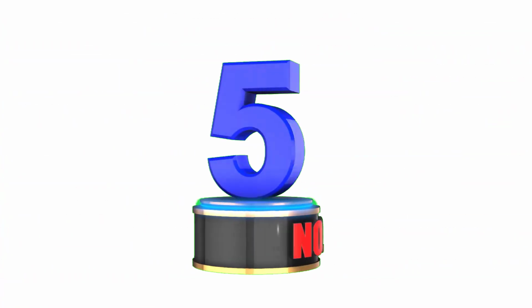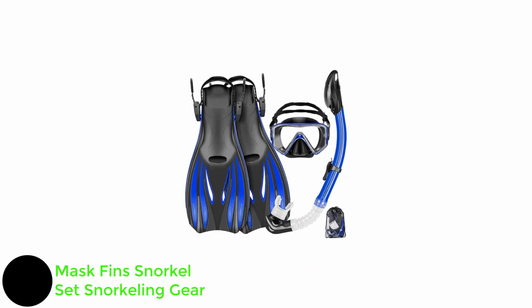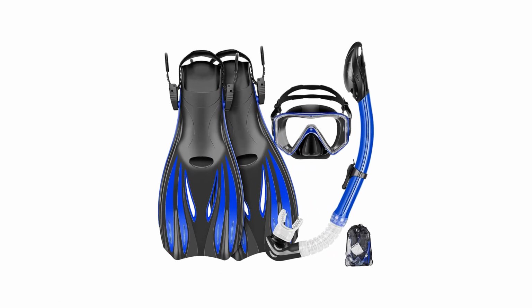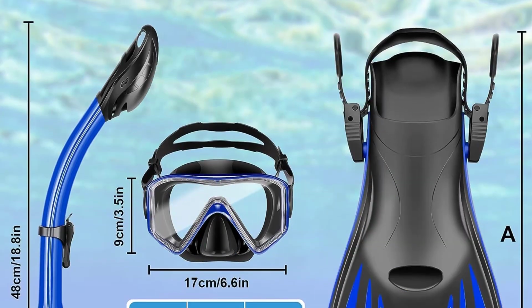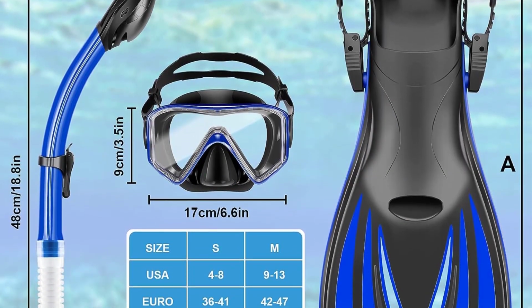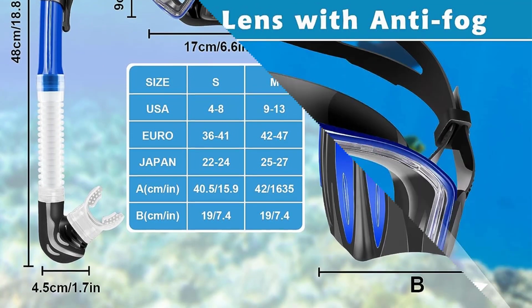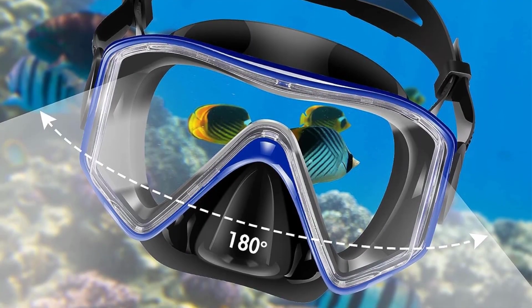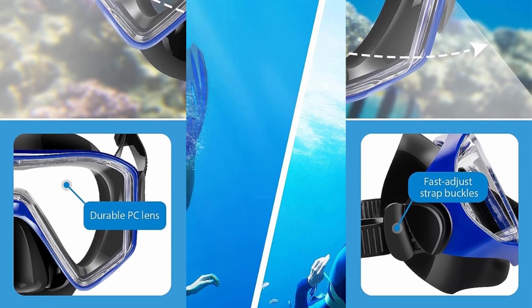Number 5. Mask Fin Snorkel Set Snorkeling Gear. For a full-face snorkel set that won't fog up, Cozy design brings a breath of fresh air. With its huge panoramic window panel and integrated GoPro mount, you'll enjoy jaw-dropping views while capturing all the action. Without the hassle of a traditional mouthpiece, this snorkel set provides a truly relaxing, immersive snorkeling experience for beginners and experts alike. Full-face snorkel mask.